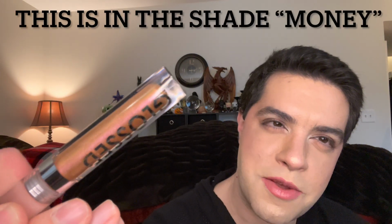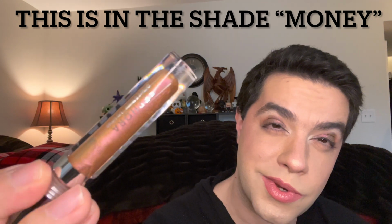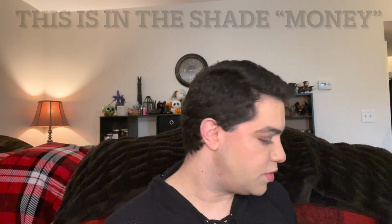But yeah, so I got the Lightwork palette, and then there were a few other things that I wanted to get from Sephora, the Sephora collection or whatever. So I got this lovely gloss, which is not a multi-chrome, it's like a duochrome, I guess. But it's really, really pretty. I saw this one in store. Well, I saw the sampler in store. They didn't have the actual product in stock when I saw it.